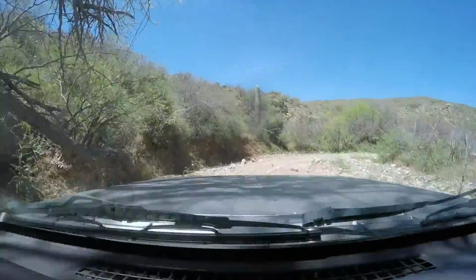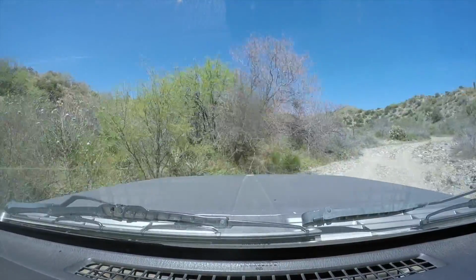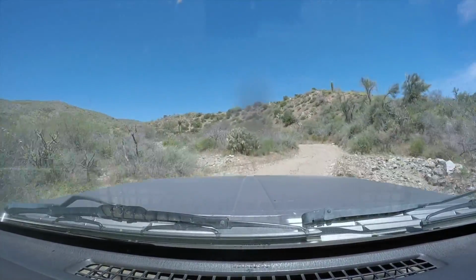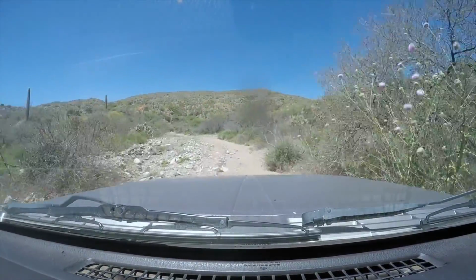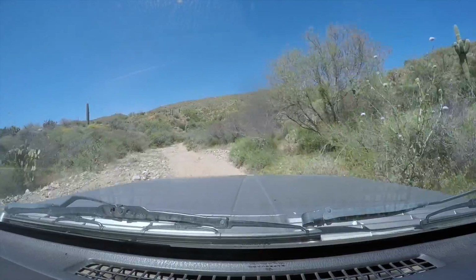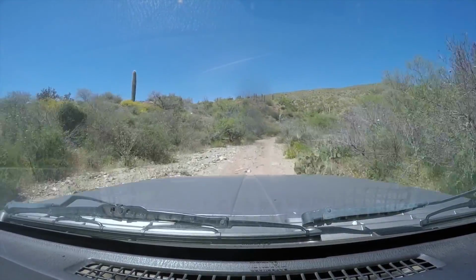So from this point forward, it started to narrow up again. And so Dad took the wheel, and as the canyon got twistier and bushes got closer to the Jeep, and just continued to narrow up for a while. So things kind of started to slow down.